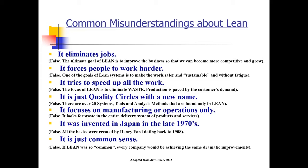It was invented in Japan in the late 70s. That's where a lot of it got popularized and got started. But you can go all the way back to Henry Ford and the moving assembly line to look for ways to improve efficiency. So it's really a conglomeration of a lot of things that have happened over the years, where things have been added, things have been subtracted, things have been improved to really create a system that works.